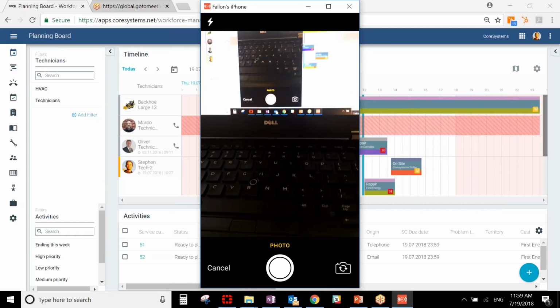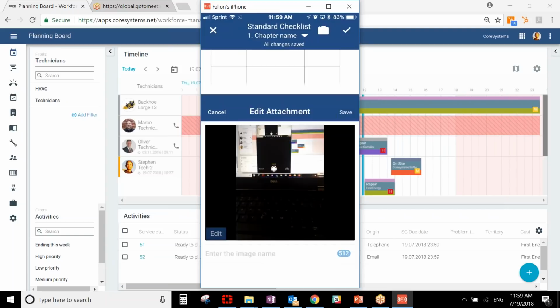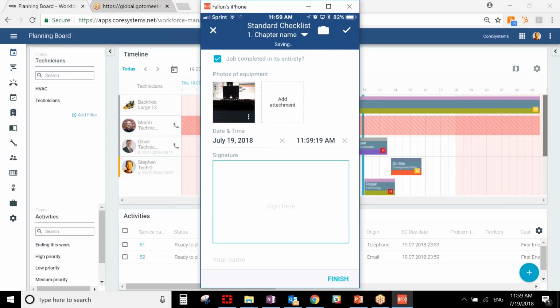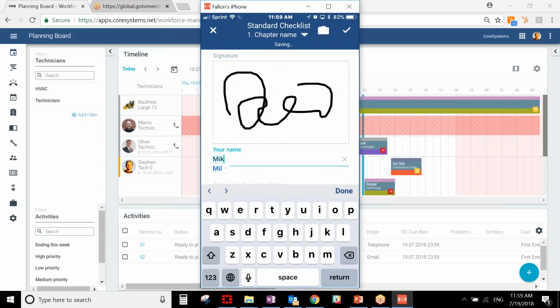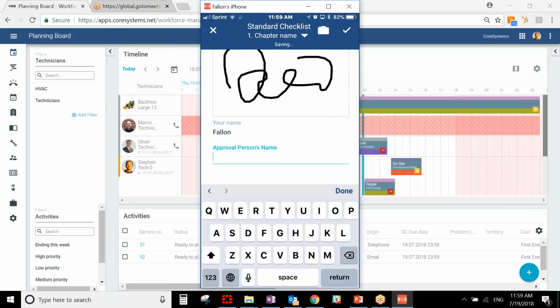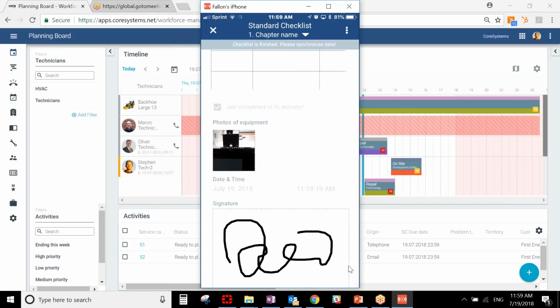So I just have my phone up, taking a look at my computer here. And again, you can add date and time. Yep, that's correct. I was there exactly that date and time. And then my own signature or a customer signature, just using my finger. And the name of the person who's signing, or about my name, excuse me, my name. And the approval person. And I'm finished with the checklist.